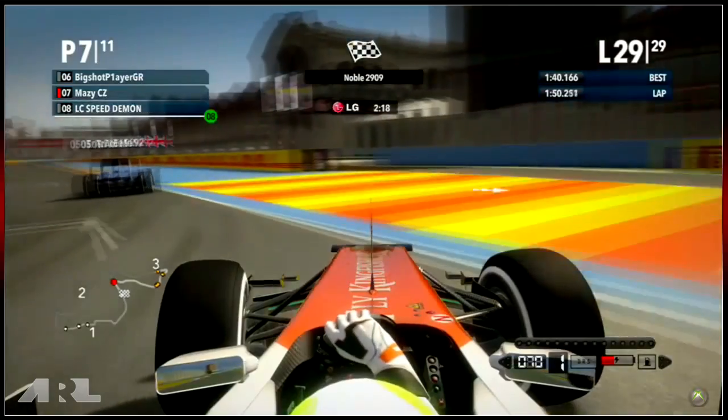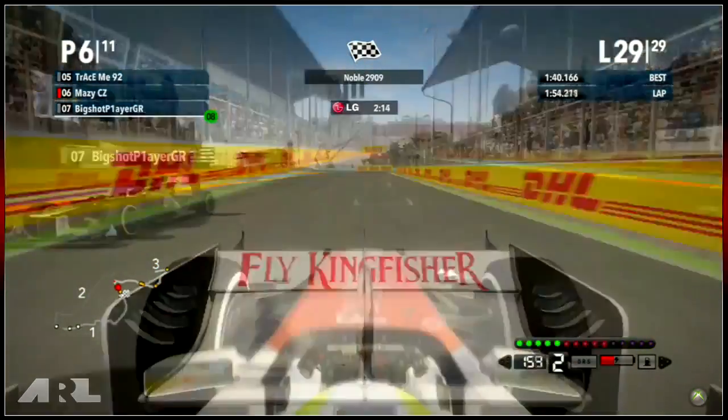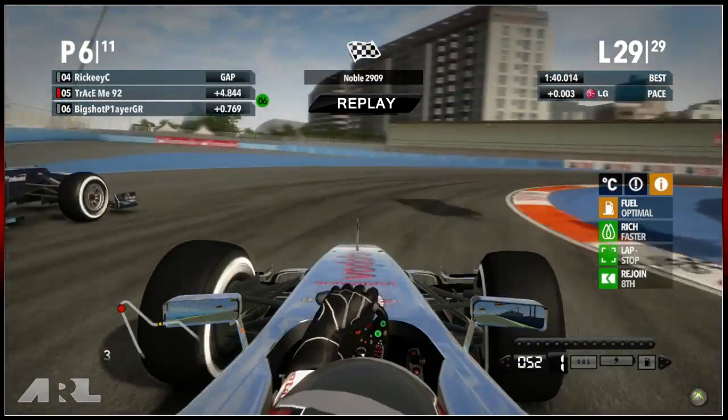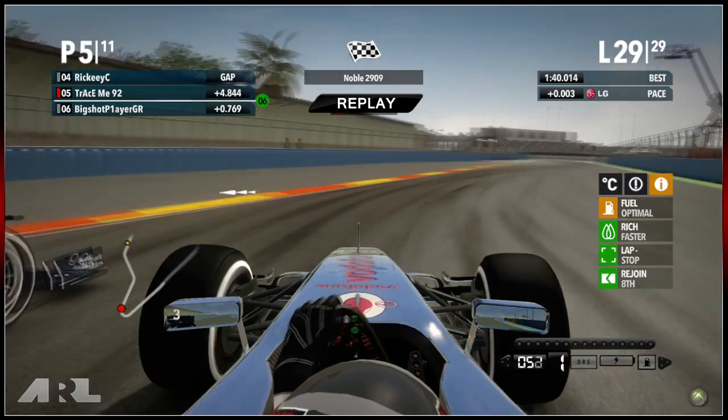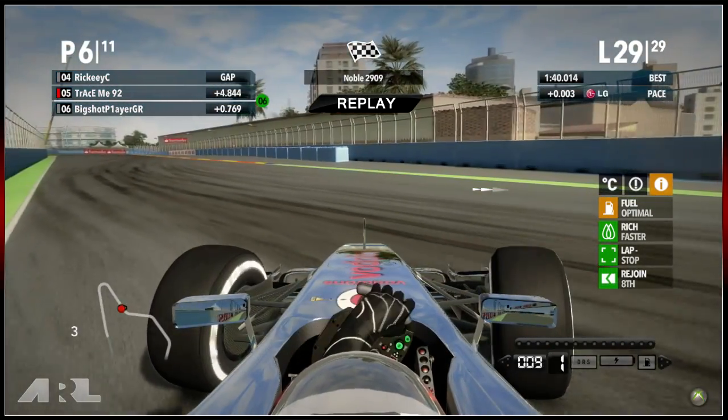He's hit Big Shot. He's done it. He's hit Big Shot. Oh, he's going to let Big Shot back through, is he? No, he's not. That is very surprising. But that was really good to see that last lap, as we can just see a replay of what happened.